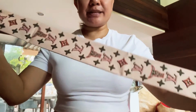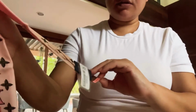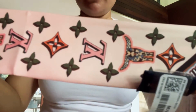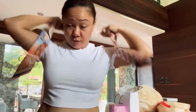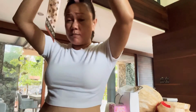And then on the other side, we have this LV print in gray, pink, and it has like a Toro. Yeah, beautiful. So I think it's so perfect for my other handbags. And I love it for my outfit as well. You can tie up your hair, which is my favorite.